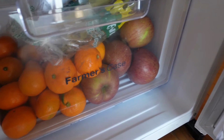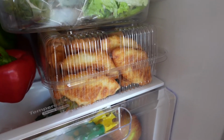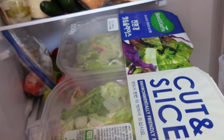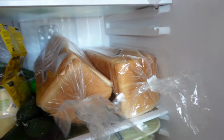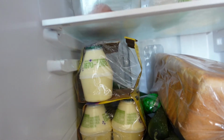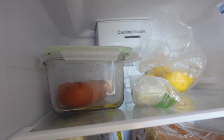Then I got oranges, apples, bananas. I got it from the school. Then the school got me a ton of croissants. Then, let's see, we have this salad mix. I need to start eating it before it goes bad. Then they got me a ton of bread. And this banana flavored drink. And some boiled eggs. And that's it for the cold foods.